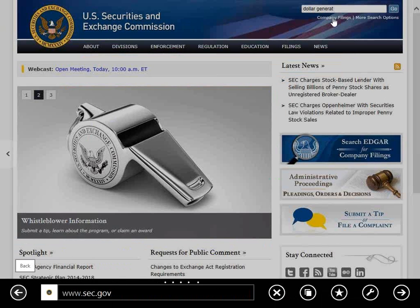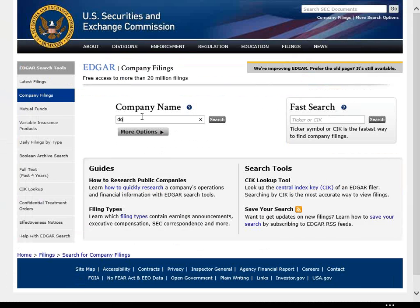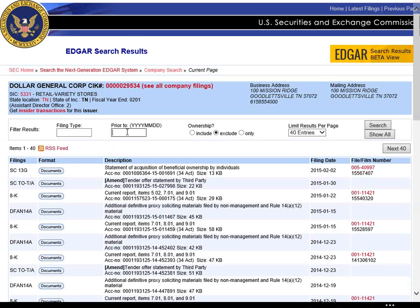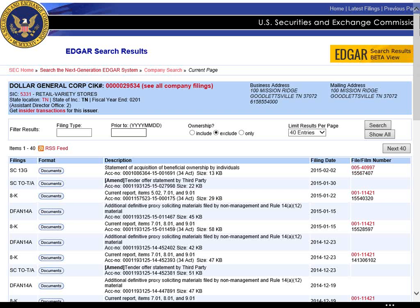Go to company, let me just go directly to company filings because it was pulling up other litigation proceedings, things like that. Company filings here, I'm going to type in Dollar General and company name, search. Dollar General Corp. That's what the actual company entity is. And so, they released it back out to the public. Yeah, so, but I'm looking for the KKR acquisition as of 2007. What was the exact date? July 6, 2007. So I'm going to do prior to 2007. I'll just do 0801, August 1st. So look for filings prior to August 1st, 2007.